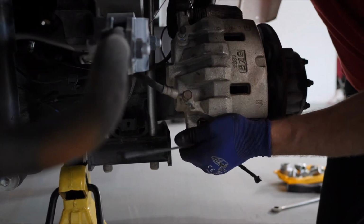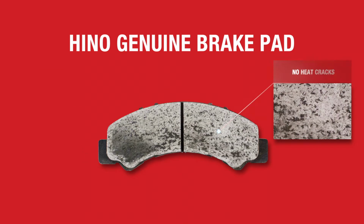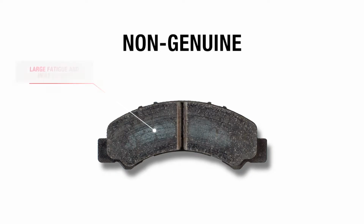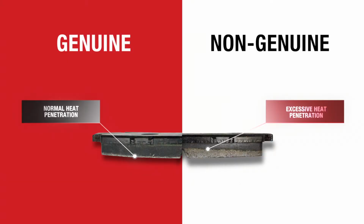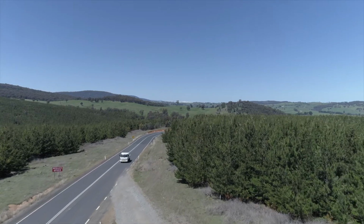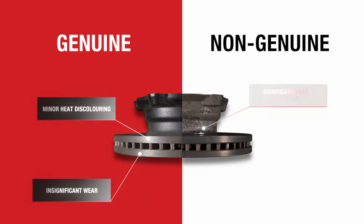Furthermore, upon removing the brake pads and rotors, the physical differences were also very noticeable. The Hino genuine brake pads had no heat cracks or signs of fatigue, while the non-genuine shows large fatigue and heat cracks, and here you can see obvious signs of excessive heat penetration. It's a similar story here when observing the rotors. The Hino genuine rotors show only minor heat discolouring and insignificant wear, while with the non-genuine there is significant heat transfer which has penetrated through to the bearing hub.